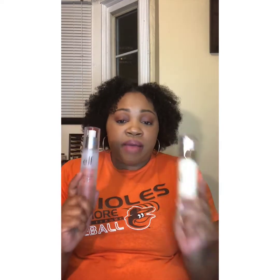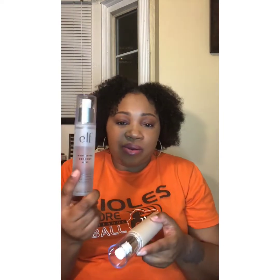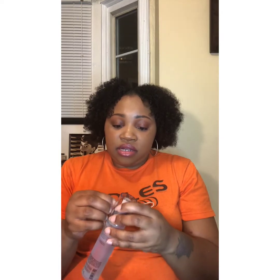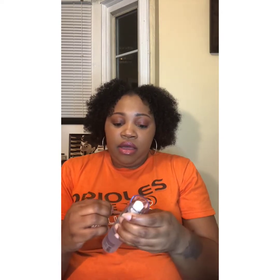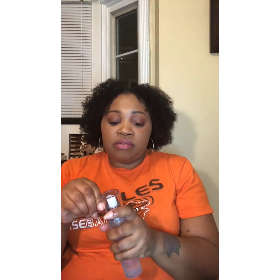We'll start off with the top two things that I was desperately wanting to try. I refuse to buy it elsewhere. I saw this online on Amazon. It's the Elf Hydrating Coconut Mist. Now, me, I don't like the taste of coconut. I don't eat anything with coconut in it. That's gonna sound really strange, but I love the smell of coconut on the skin. But I don't like the flaky coconut.